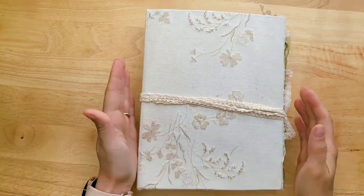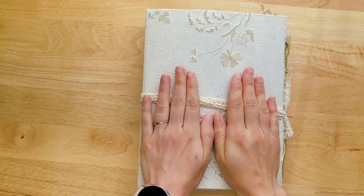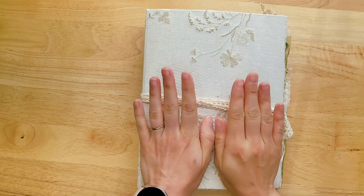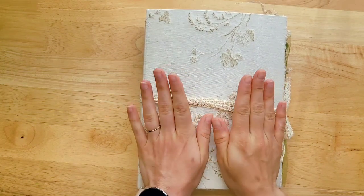So this is the first one we are looking at. And yes, it's much bigger than the normal junk journal, but this is going to look tiny compared to some of the ones we'll be looking at a little bit later, so stay tuned.